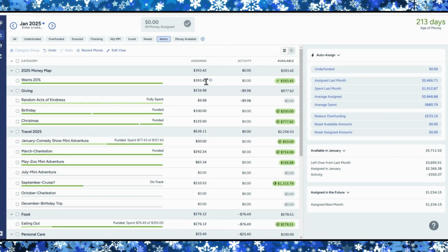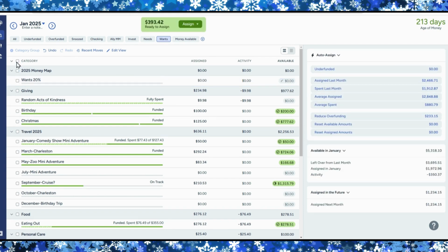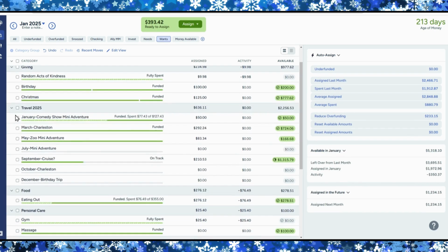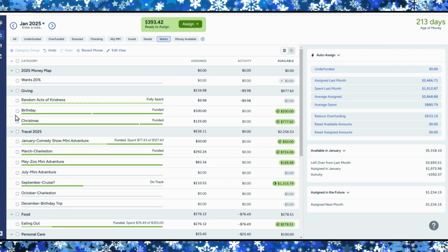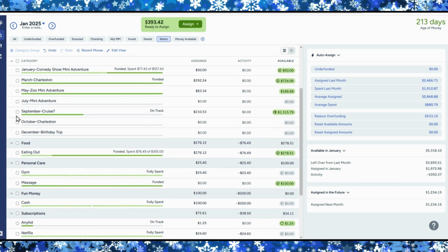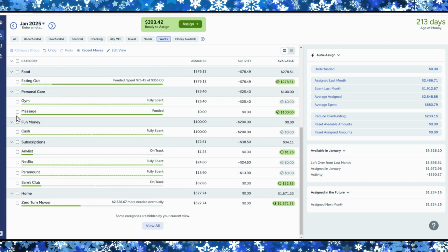Okay, in our wants, we have $393.42 to work with. And I believe everything is funded as far as our targets go. Let me just go through, see where we want to put this. It looks like we have everything taken care of. I'm not even concerned about the Netflix and Paramount because those are due at the middle and the end of the month. So I know I'll be funding those before they're due next month.